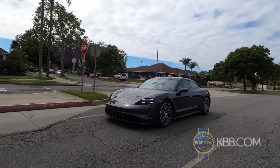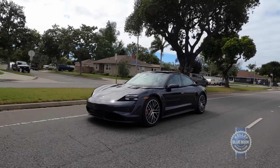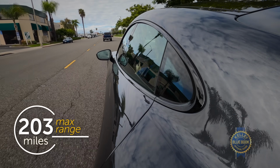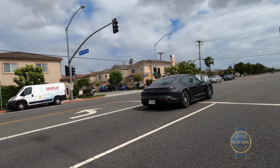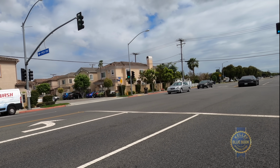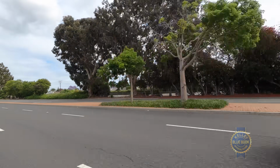First up, let's dig in with a barrage of data. The 4S I'm driving has, according to the EPA, a max range of 203 miles with the upgraded performance battery pack. And using its launch control option, the 4S's dual-motor all-wheel drive powertrain zips it from null to sechzig in as little as 3.8 seconds.